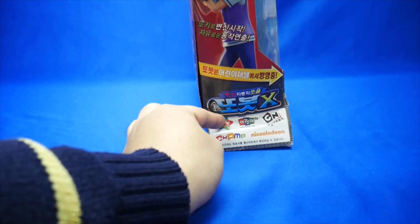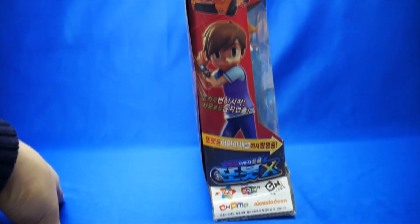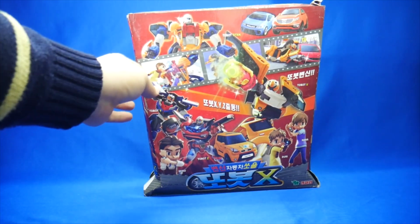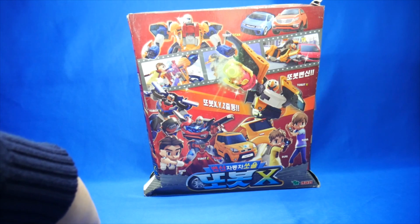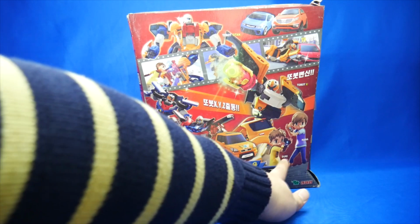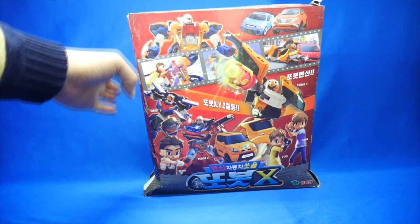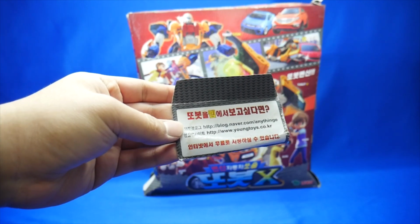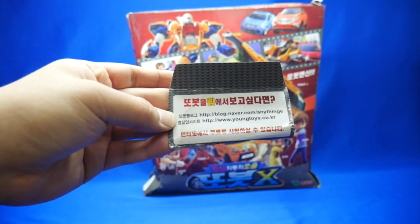Right here are all the TV networks the show aired on and probably occasionally still airs on. On the back, all the CG renders. There's Tobot Z here, so this is actually a 2012 release and not the original 2010, but still pretty good. All their Korean English names, not the American English names. And this fell off, but there are some web address links for this. These exact URLs are kind of defunct now, but back in the day.